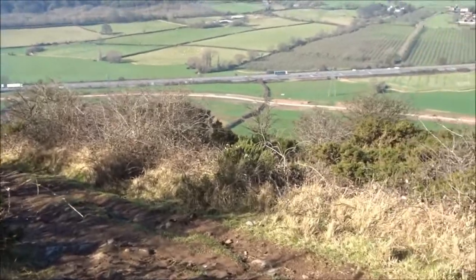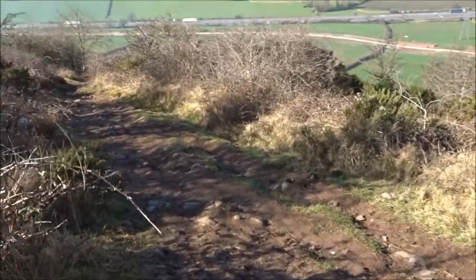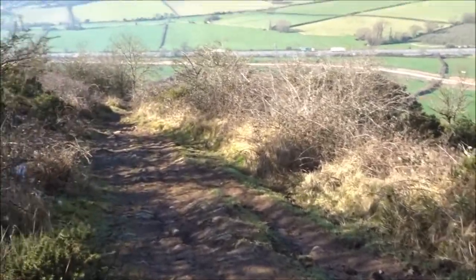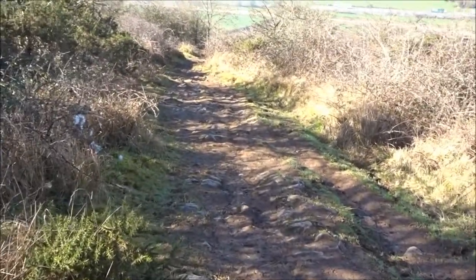So I have got to be careful going down here, because it's not always safe to walk on the grass, actually, either. The grass can be slippery.